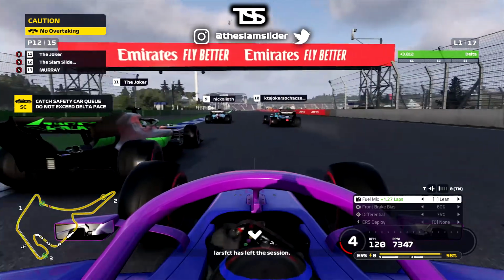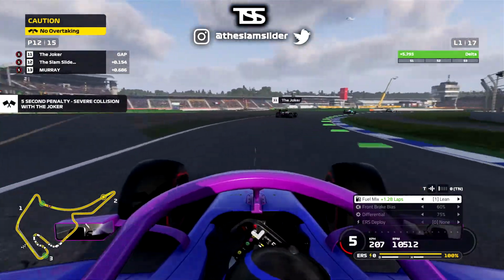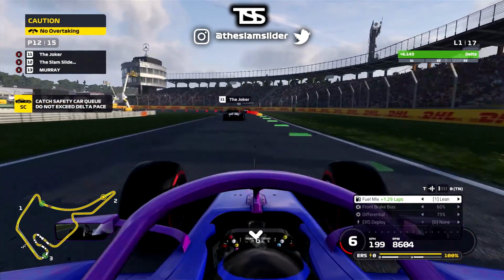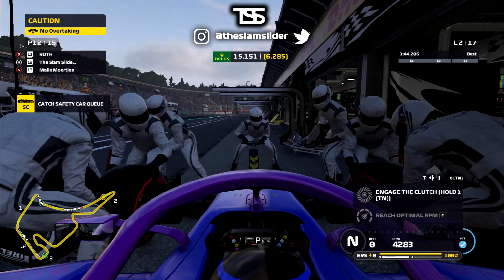I don't know, but now Joker brake checks me, and I don't know if I'm going to get a penalty. Probably yes, because the penalties under the safety car are very harsh, and we have a 5-second penalty because a guy brake checked me. What is happening in this lobby? Really? Now I have to pit. We have a 5-second penalty.